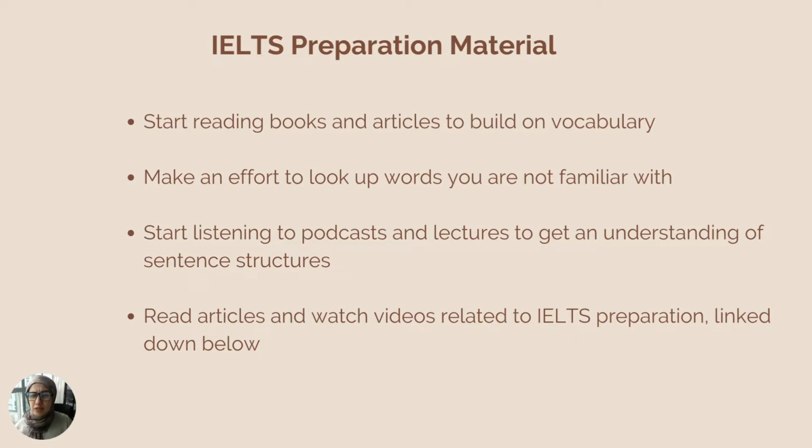Next, you should start listening to podcasts and lectures to get an understanding of how sentences are formed and structured, and really pay attention to the speaker while you are listening to these podcasts. You can literally listen to any type of podcast because any type will benefit you. And last but not least, guys, you can read articles and watch videos related to IELTS preparation. There are many videos I have linked down below and articles that I have written and recorded for IELTS preparation.